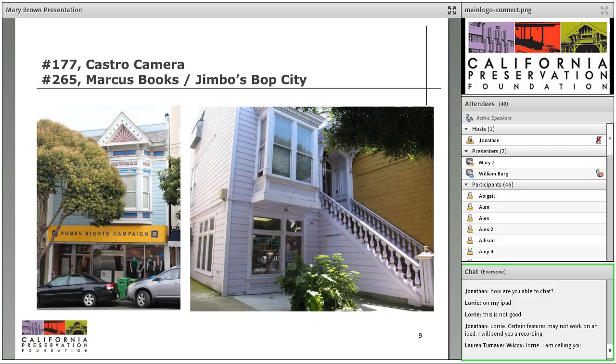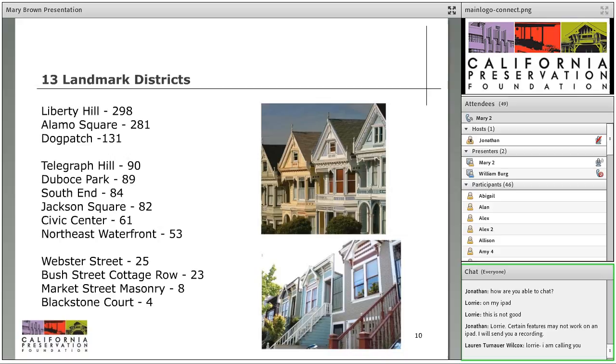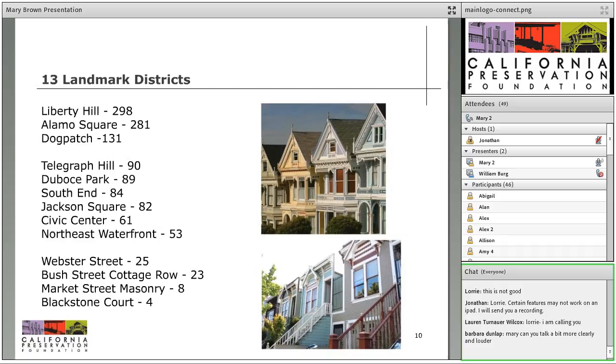So also I mentioned there were landmark districts. There's 13 landmark districts. And these are collections of properties that are significant for, again, architectural expression, historical importance, or cultural importance. The largest districts are primarily residential, primarily single-family houses, and nearly 300 buildings in the Liberty Hill District. But the size of the landmark districts varies tremendously, and we have a few districts with under 10 properties. I have a couple of photos here.